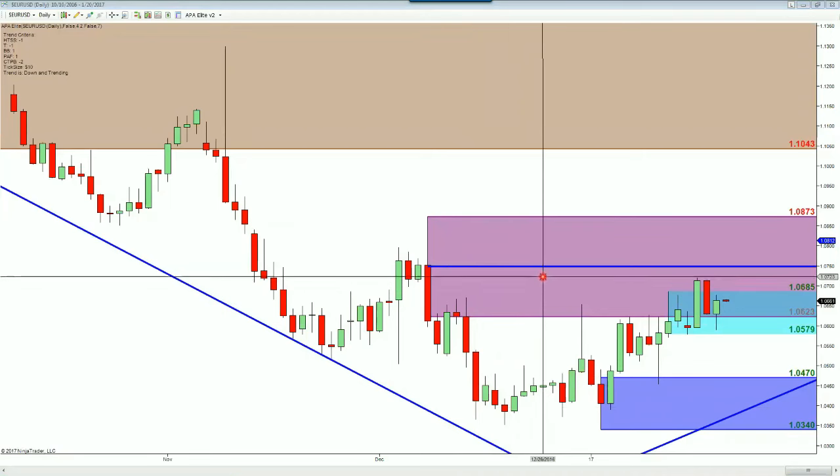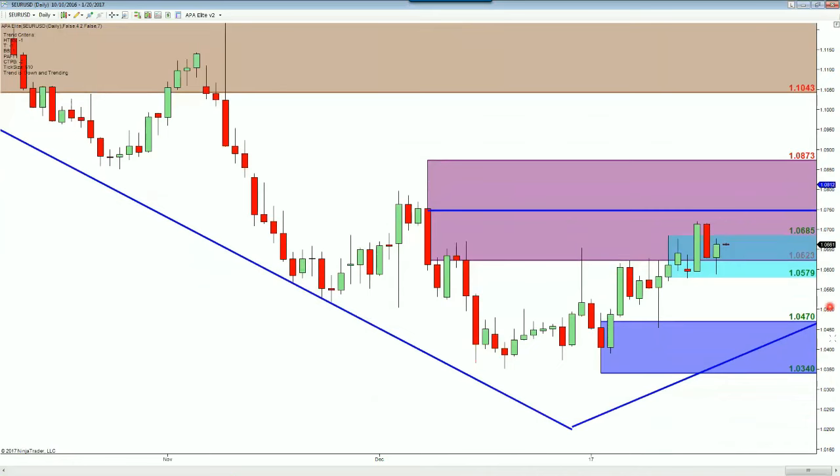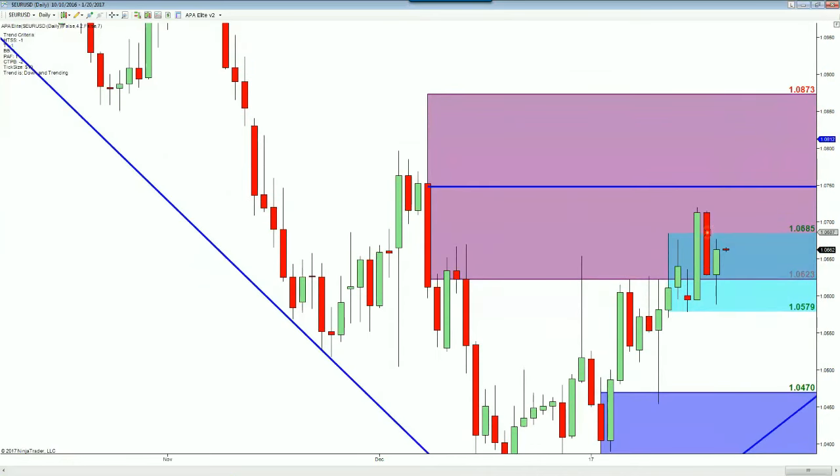Moving over to the daily time frame, you can see it on a little bit more resolution over here. You can see the nice purple zone, and we've been watching as prices come pretty close to this blue line here. It hasn't touched it yet, but it's really quite close. So we're going to see if this is the top area here or not on the daily time frame.